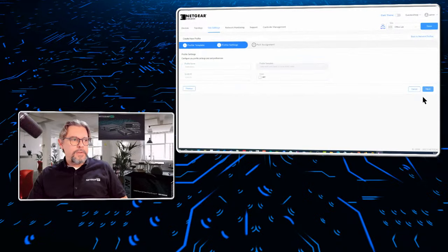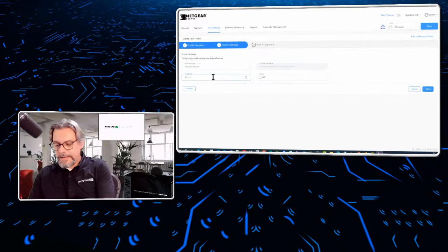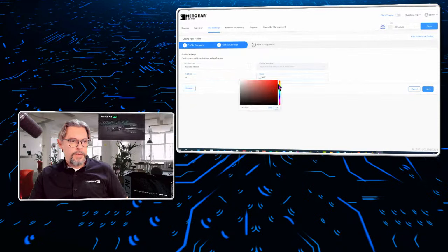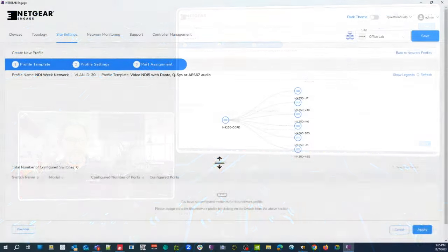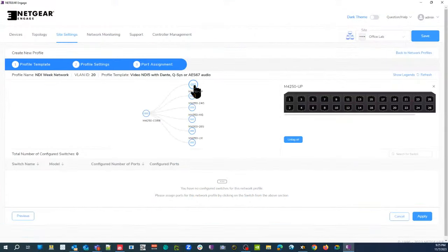We go next. We are going to give it a name. That's the NDI WIC network, all right, that we are configuring together. A VLAN ID, let's use VLAN 20. Some color so that we can differentiate the ports, and go next. So we want to create that NDI VLAN together. Now we can see our network for VLAN 20. Where do we want NDI? I'm going to select the first M4250 switch up there.